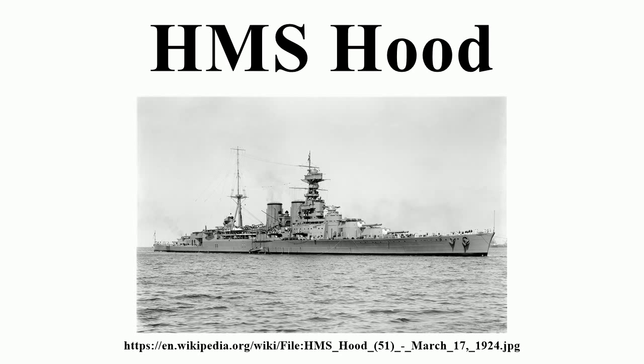The ship's complement varied widely over her career. In 1919, she was authorized 1,433 men as a squadron flagship. In 1934, she had 81 officers and 1,244 men aboard.